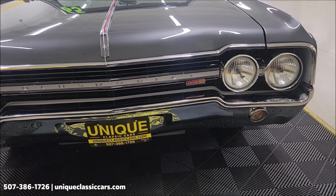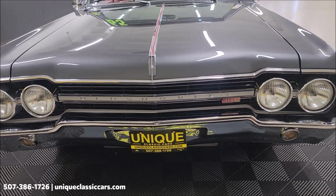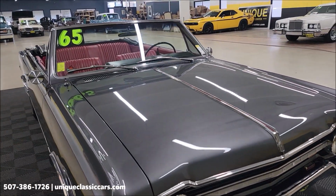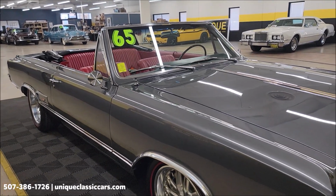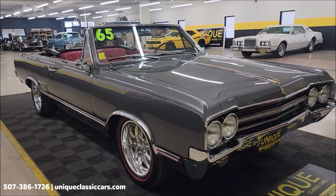Take a look at the chrome and the bright work up here. Great looking body style in this Oldsmobile. All right, still pictures. You'll be able to see the interior, engine bay, trunk, undersides. Definitely check out the undersides. Unbelievable on this car, just as clean as the top.